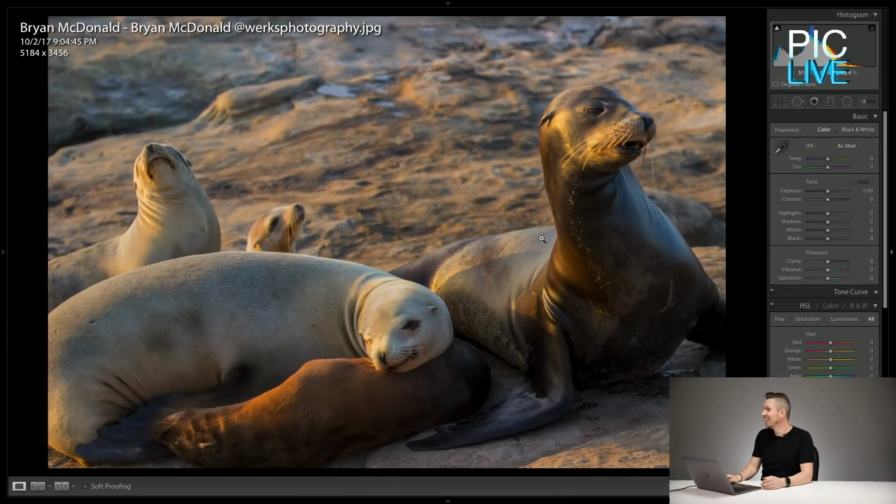Sorry about that. Okay, so these are some sea lions, each with very different emotions. These are sea lions. These are sea lions. These are not manatees, which I've now learned today.